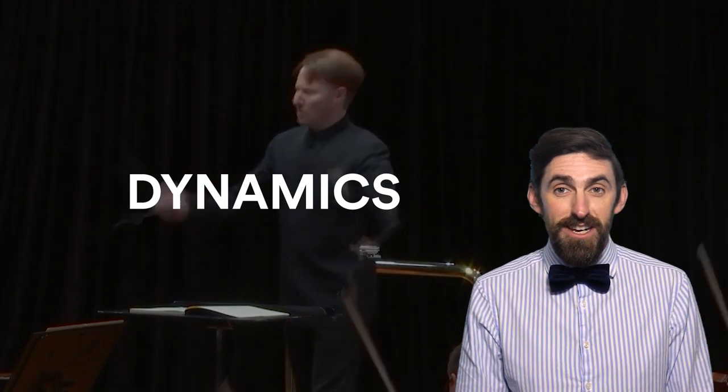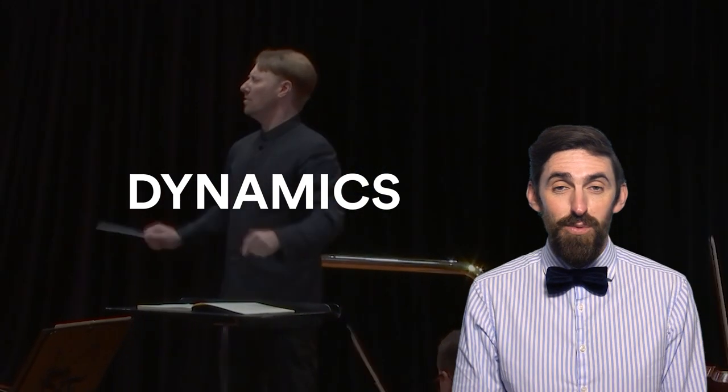If Ben wants more or less from an instrument, he gestures to them. The musicians then know when it's their turn to play out or to politely hide. This is called dynamics. Watch again as Ben motions towards the cellos and basses to bring out Beethoven's low, grumbling emotion in this music.